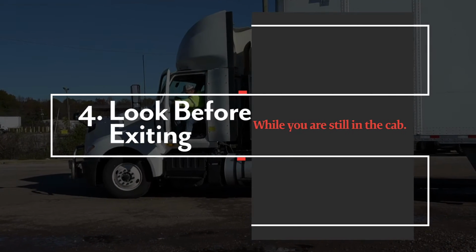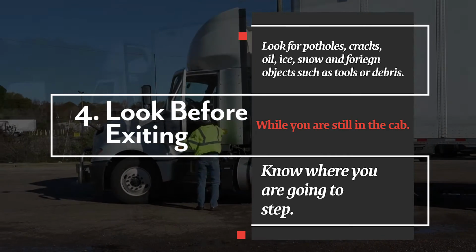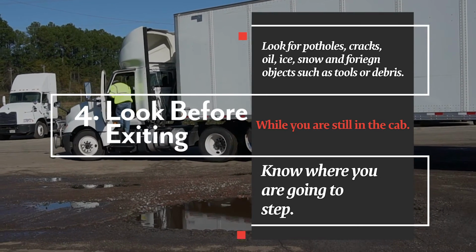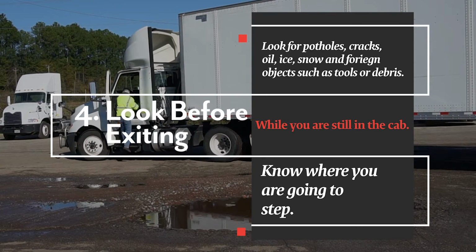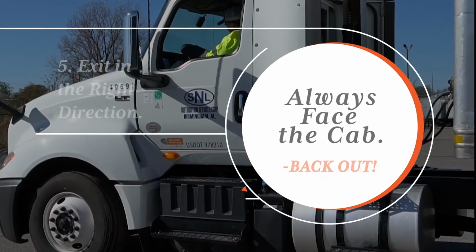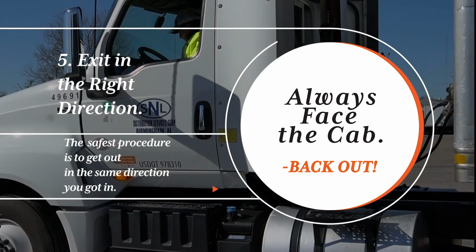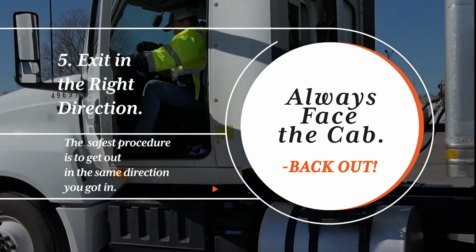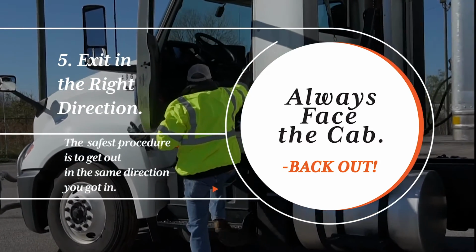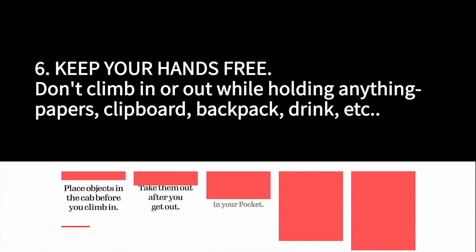4. Look before exiting. Know where you are going to step. While you are still in the cab, look for potholes, cracks, oil, ice, snow, and any foreign objects such as tools or debris. 5. Exit in the right direction. The safest procedure is to get out in the same direction you got in. In other words, if you face the cab getting in, face it getting out. Always back out.